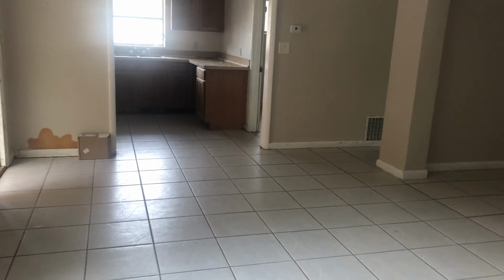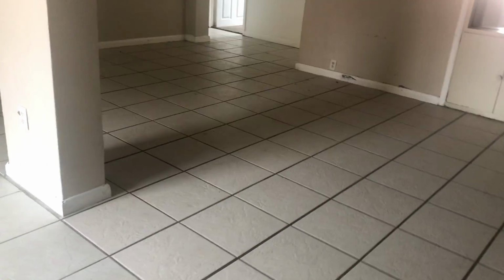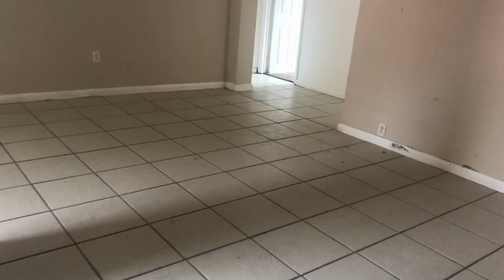As you can see, it has a living room and dining room combination area. It's pretty substantial as far as the square footage is concerned, a little bit over 1,400 square feet. It also has some built-in cabinetry here. We got light fixtures in all of the rooms here. This would be like the dining room. This is the living room combination family room area.